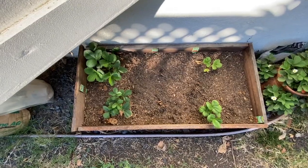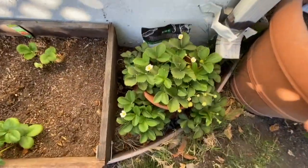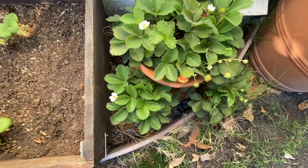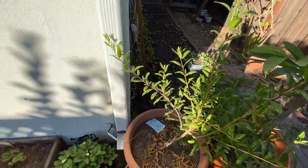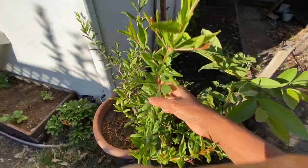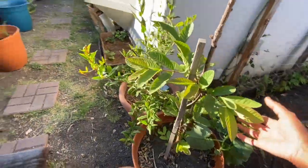This is my strawberry bed. They're doing good. And I can see some more strawberries. Actually, the strawberries are here. Yay. This is a wonderful pomegranate. It's a small plant that I got from Home Depot or Lowe's. I can't remember. One of those. It's growing well. This is my guava.